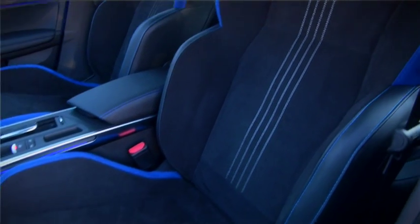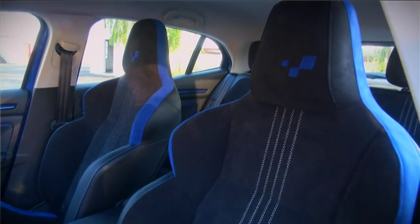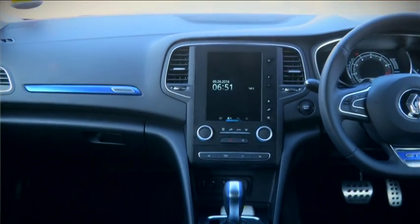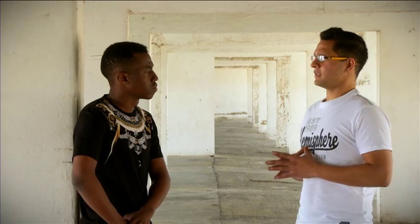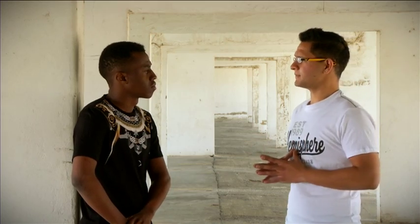Looking at the inside, it's very modern with the lights on the side and the gearbox. Digital dash as well. It changes from speedometer to rev counter depending on what mode it is, different kinds of modes as well. But at the end of the day, let's see how it is to drive it.